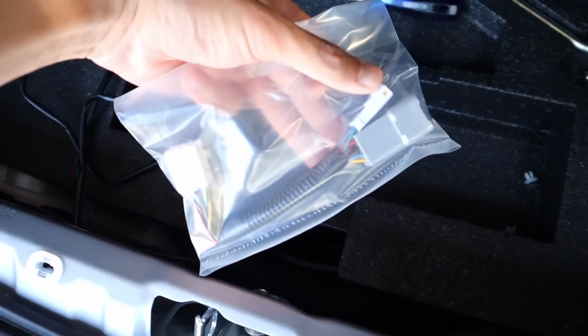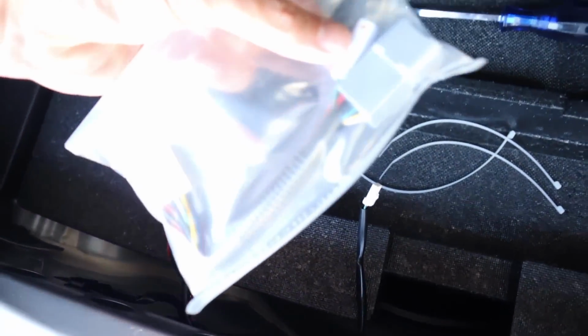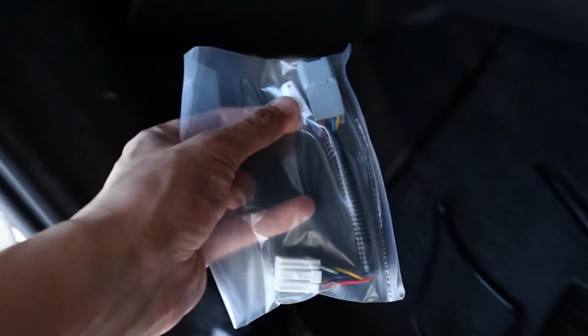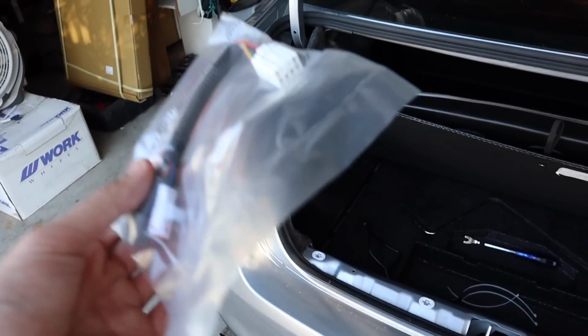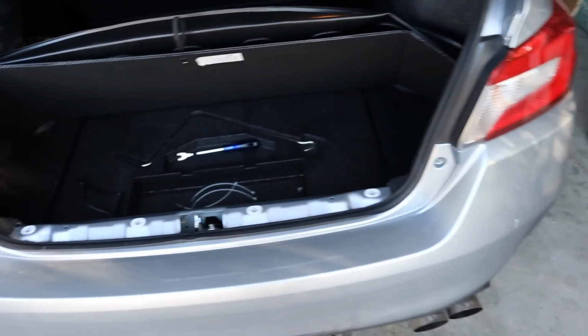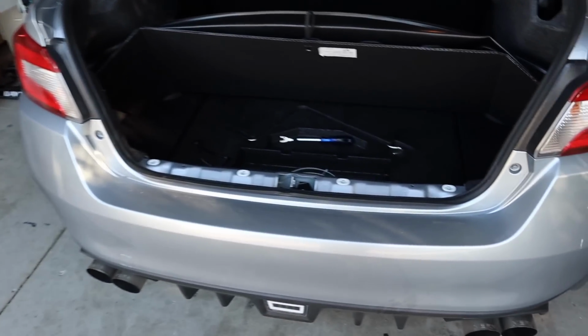Right here is a harness where that harness plugs into this harness, and then this plugs into where the taillights go. Next up is the taillights. It all just kind of connects together. Honestly, as simple as it gets, nothing too crazy, and let's just get right into it.